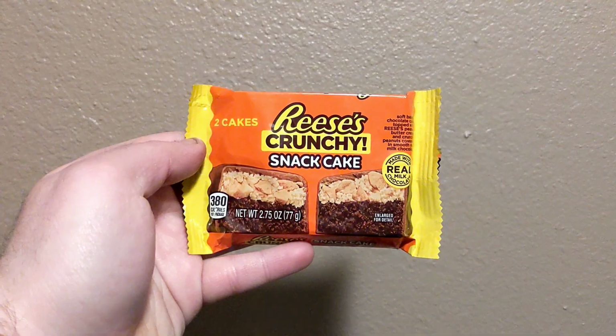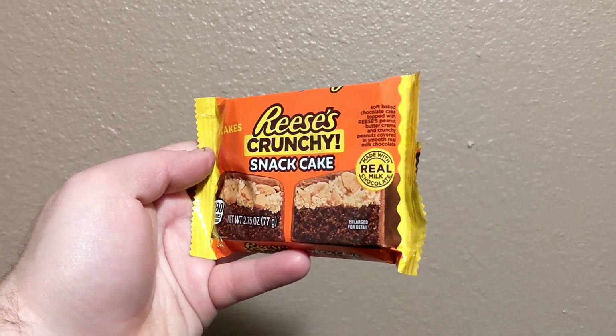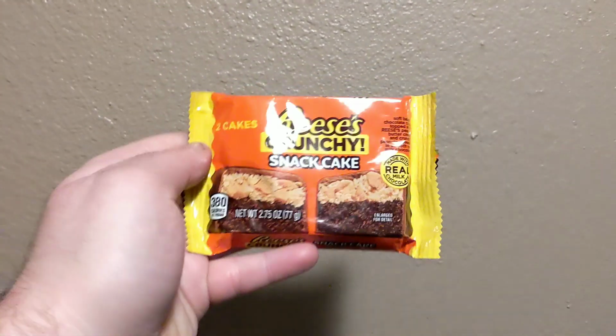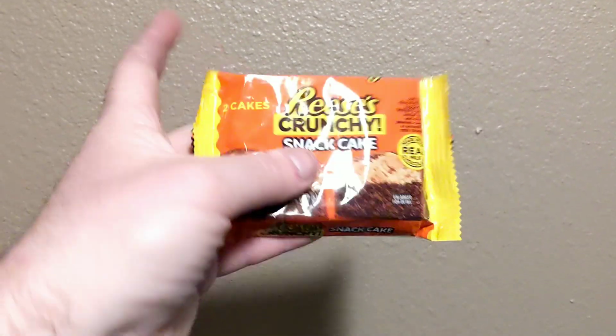So hold on a minute. Here's the new crunchy Reese's snack cakes. I got this at the Burger King gas station in Okmulgee. It was like around $2.25. I guess it's okay priced.